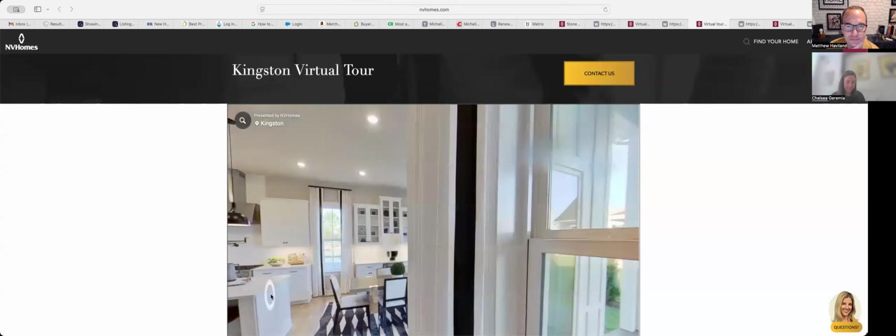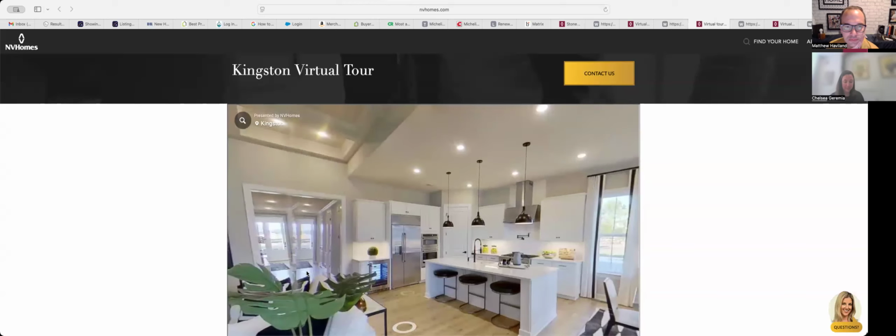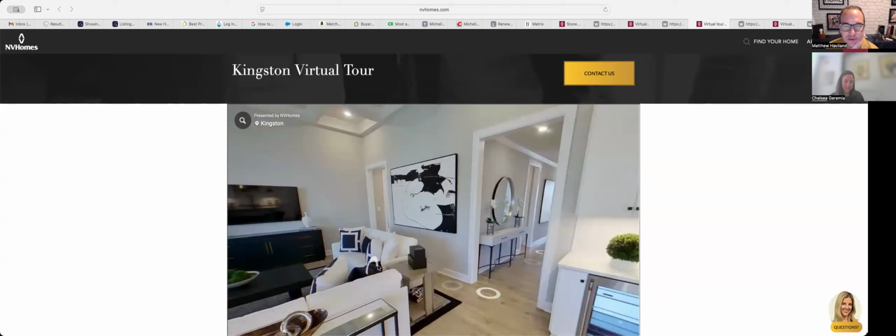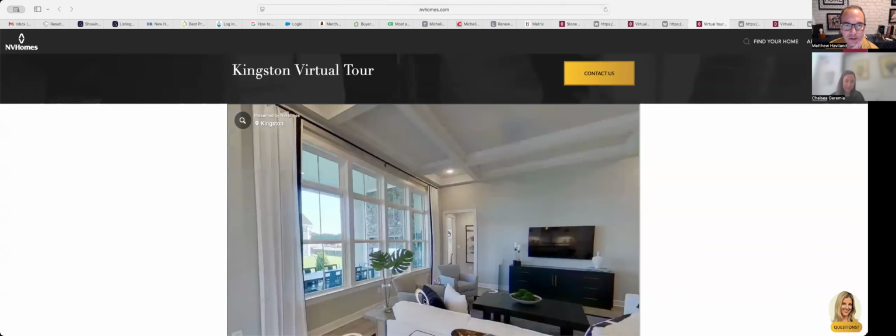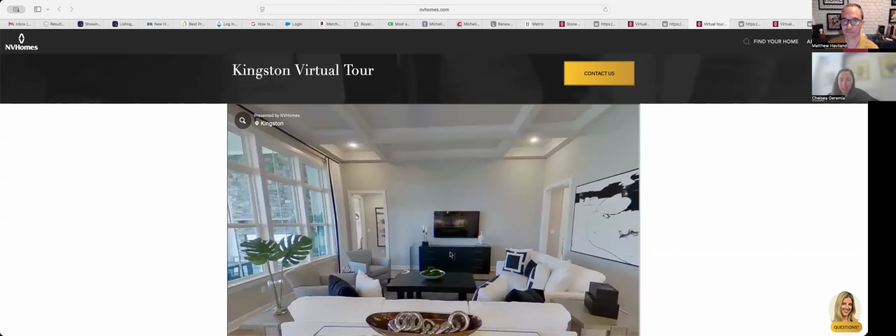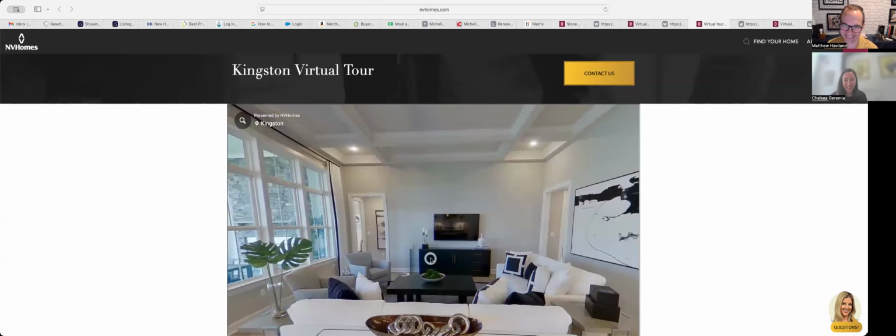I'm trying to turn around a little bit to get a better view of these windows. You could also do those as sliding glass doors instead if you wanted. That's nice, it's really cool. And that's the fireplace right there, on that wall. And then the fireplace in the living room would go where the TV is. I'm pointing to my screen so you can see. Right there. All right, great.